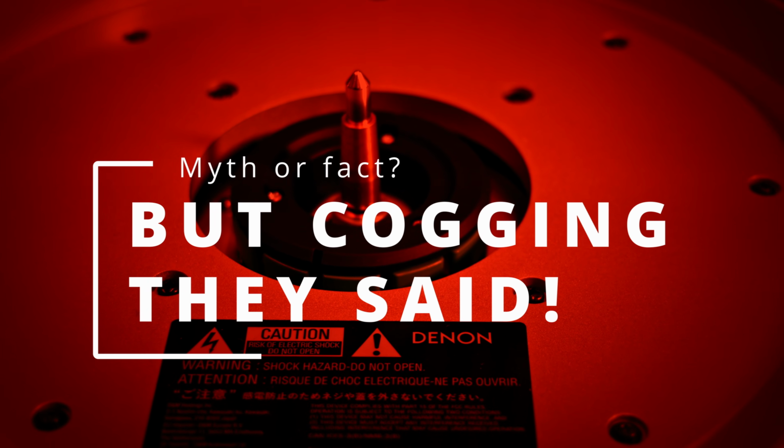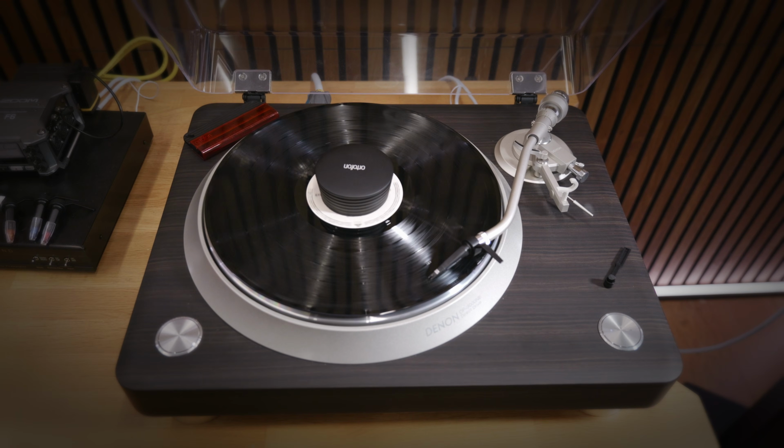Now, let's get rid of some of the BS that makes some audiophiles discard direct drive turntables.